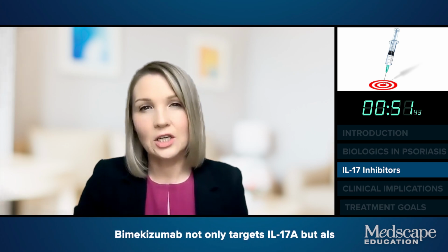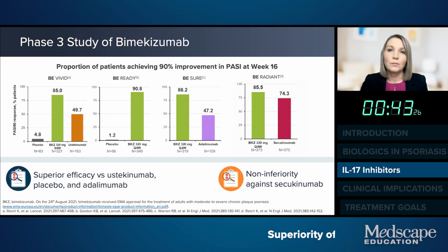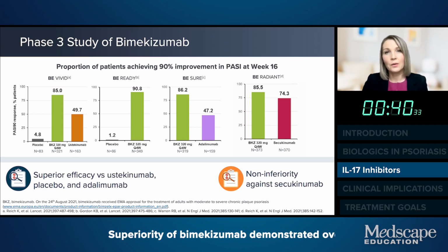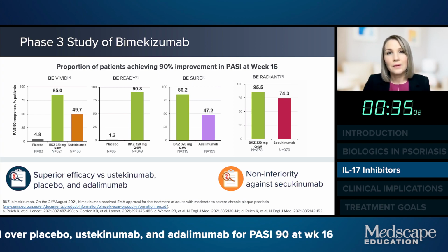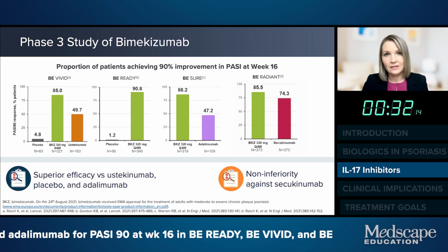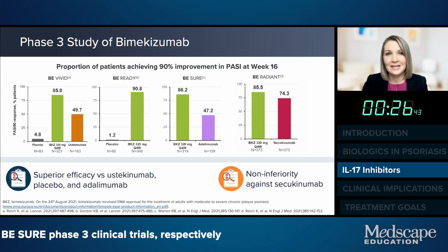Now moving on to emerging IL-17 inhibitors, what can be achieved in terms of efficacy with bimekizumab? Bimekizumab is different to secukinumab and ixekizumab in that it not only targets interleukin-17A, but also the F isoform, which, like IL-17A, is a key driver of human chronic tissue inflammation. In the extensive bimekizumab phase 3 program, superiority is demonstrated over placebo, ustekinumab, and adalimumab for PASI 90 at week 16 in the BE READY, BE VIVID, and BE SURE phase 3 clinical trials, respectively. And non-inferiority is demonstrated against secukinumab in BE RADIANT.